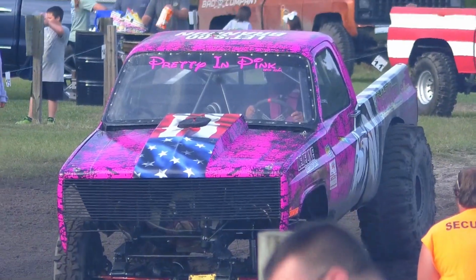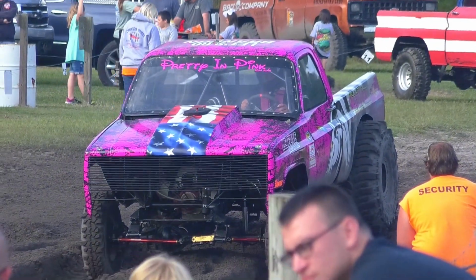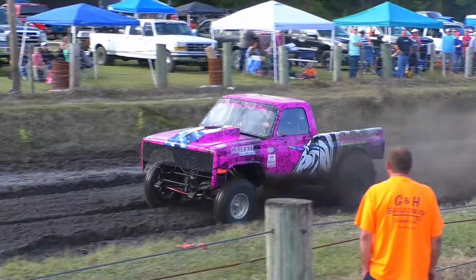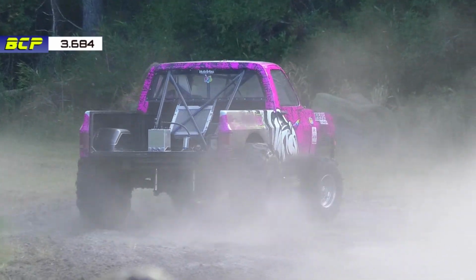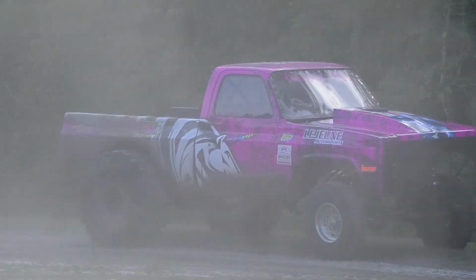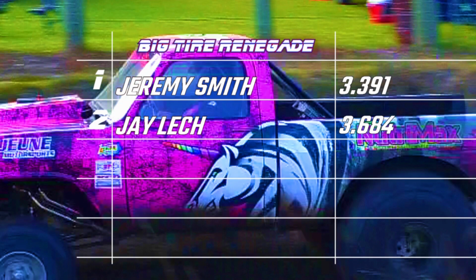It may not have looked like much, but he was up there as Pretty in Pink comes back to the line. Now running back over on the left-hand side of the track, trying to see if it's getting better over there. Well, it looks like he got close to 3.68 with a 4, but Jeremy Smith looks like he's going to hang on in that number 1 spot. He will not make a second pass, it looks like. In light of that fact, that 3.39 with a 1 for Jeremy Smith will take the victory in the Big Tire Renegade class, and the 3.68 with a 4 will go runner-up in a shortened Big Tire Renegade class.